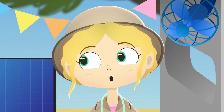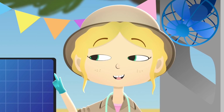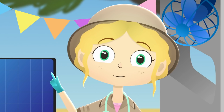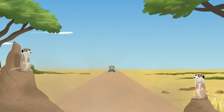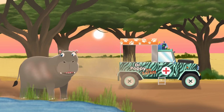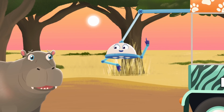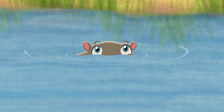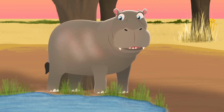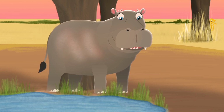All right, Robbo. It's off to the watering hole for our last patient of the day. Bobo the hippo. Hippos love to spend time in the water, and they can hold their breath for up to 5 minutes. Hippos are also pretty enormous. The only other animal on land bigger than a hippo is an elephant.